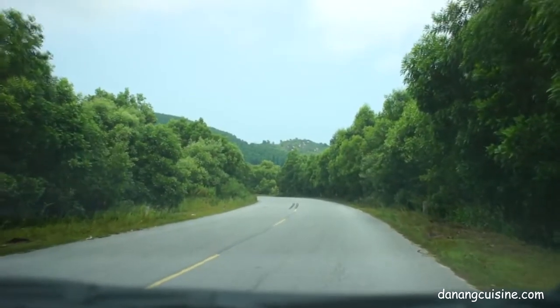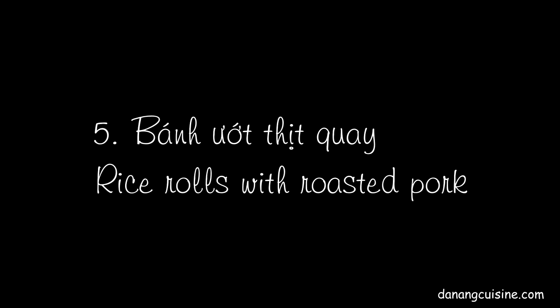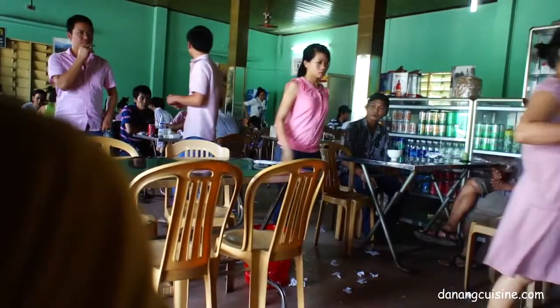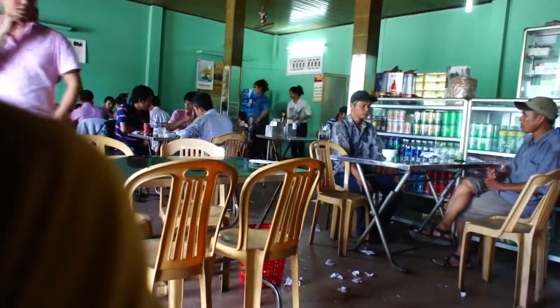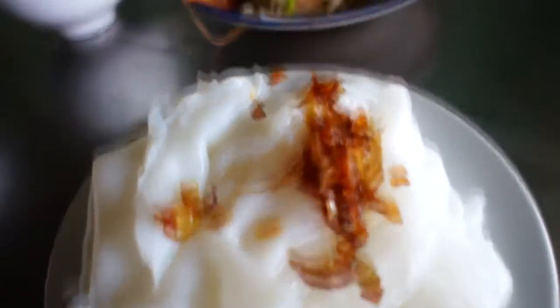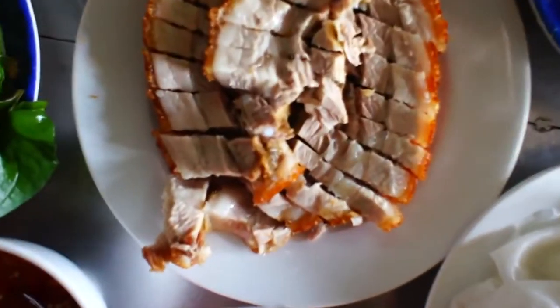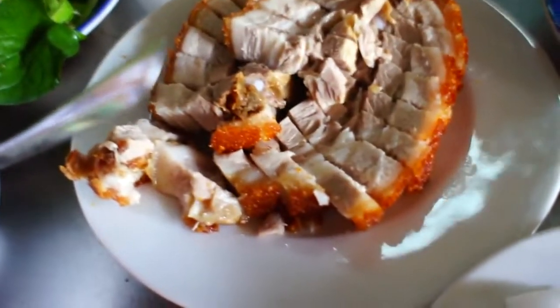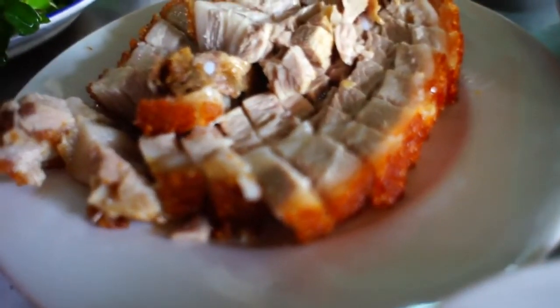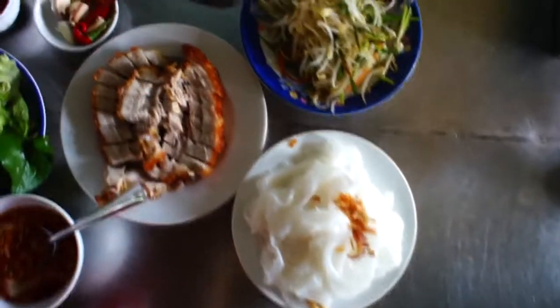So our time is almost over. Well, almost over. On the way back to Da Nang, let's not forget this amazing restaurant, just about 25 kilometers from Huế. Basically, it is just bánh cuốn or bánh ướt like how we call it in the central region. But the real shining star here is the accompanying roasted pork. It is so crispy and soft and juicy and had a really nice smell. And did I mention that it was crispy?